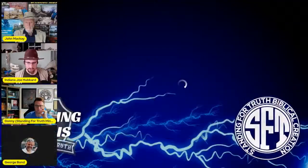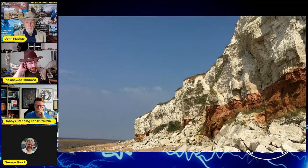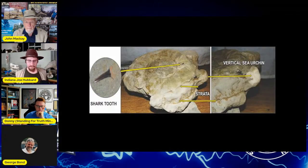Donny, put me back onto the PowerPoint screen, and you can see a rather fantastic picture of Hunstanton, a place that I know very well. I've visited many, many times, and I've published on it a number of times as well. Some rather interesting fossils from there. You see the white layers at the top, the chalk, the red layer in the middle, the red chalk of the Hunstanton Formation, and then the brown carstone at the bottom.